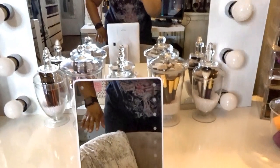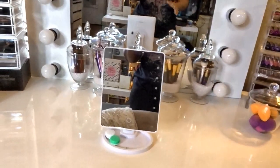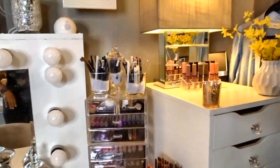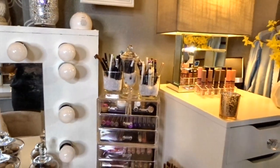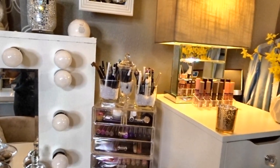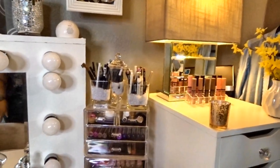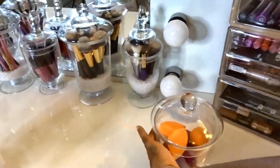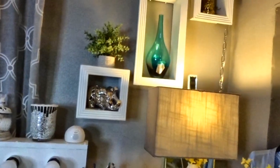I do have this mirror here that helps me do detailed work with my eyebrows and stuff like that, because I am blind as a bat without my glasses. On the top of this organizer, closest to the mirror, are some eyeliner pencils. Inside of the little mini apothecary jar are more eyeliner pencils, and then you have some lip pencils. As you can see, I do keep my beauty blenders in an apothecary jar as well.